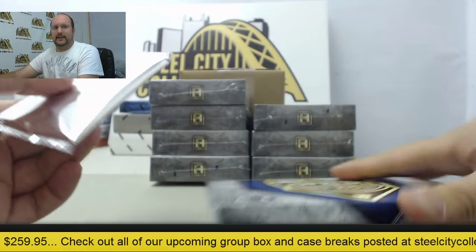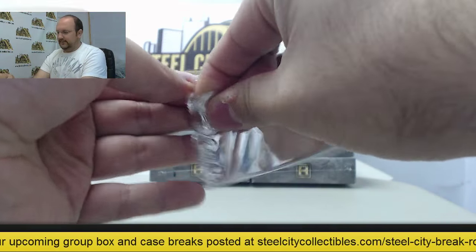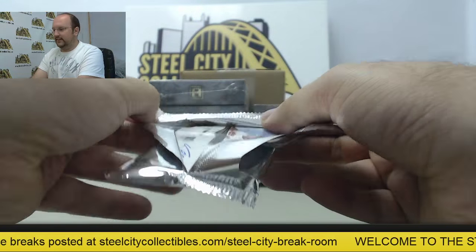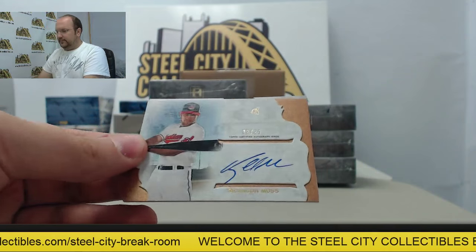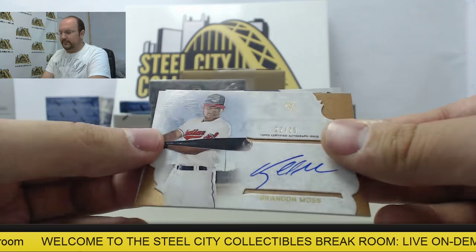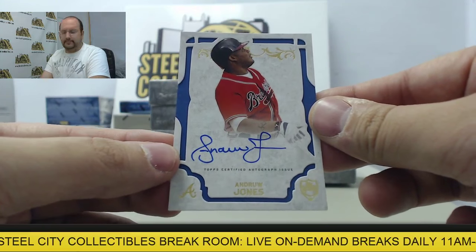Really hoping we can pull one of the booklets. See, a Trout has already been pulled on eBay for a couple thousand. Our first numbered card, Brandon Moss, 22 of 25. And autograph of Andrew Jones.